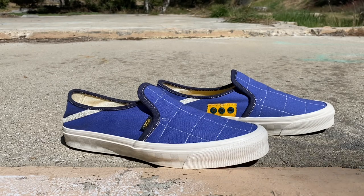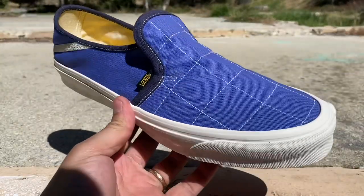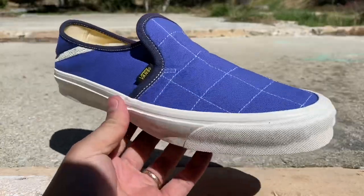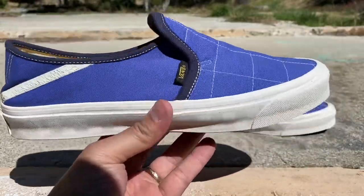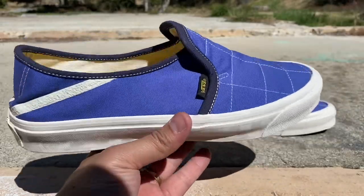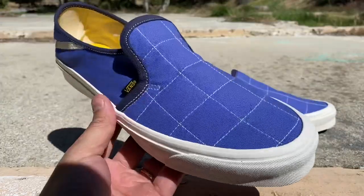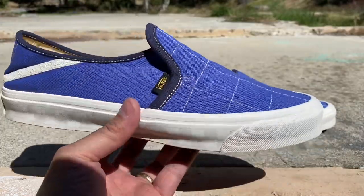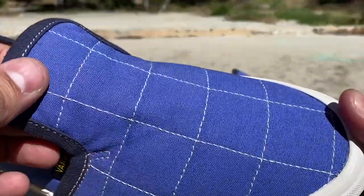Just like we saw with the last Taka release, those Style 24 LXs, this one is inspired by 60s, 70s motorsport. So with this particular pair, Taka was inspired by the driving moccasins that the drivers were wearing both in the car and off the track. You do see a little bit of this quilted design on the toe box, which is also inspired by the jumpsuits that the riders would wear. They kind of had that quilted pattern to them.